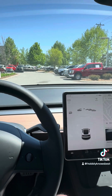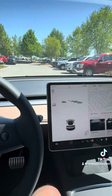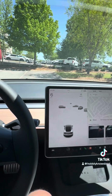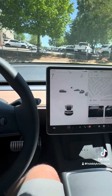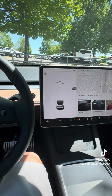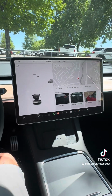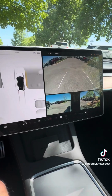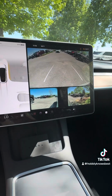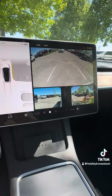All right, so we're really going to put this starting and stopping to the test. Here we go. I hope it stops before it hits that tree. That's all I got to say. All right, 15 miles an hour. Oh, look at that. And remember, I'm not touching anything. This is crazy. Elon, this is way over my head, bruh. Way over my head. Now that is a backup camera. This is the first time I put it in reverse. Holy cow. Look at that.